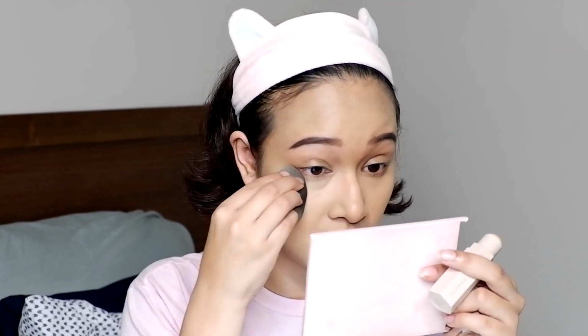I'm not sure if that brightened it up. I'm gonna go one more time. So I did about almost 2 layers. It's covering up that red spot that I have there. Not bad. So I feel like this is the type of consistency that you're not supposed to move around. You're really just supposed to pat it in softly. It didn't make my eye bags disappear completely, but I kind of like it. I feel like I could use this also as a concealer on a normal day.